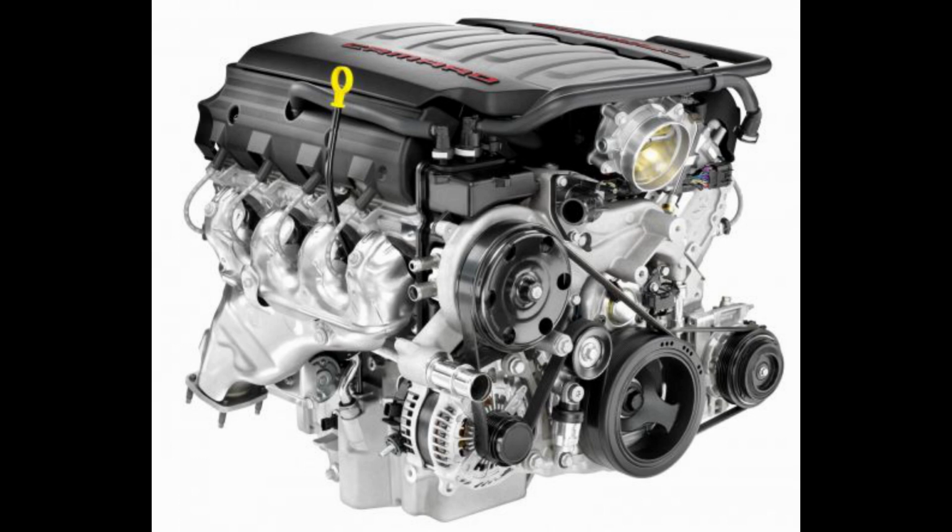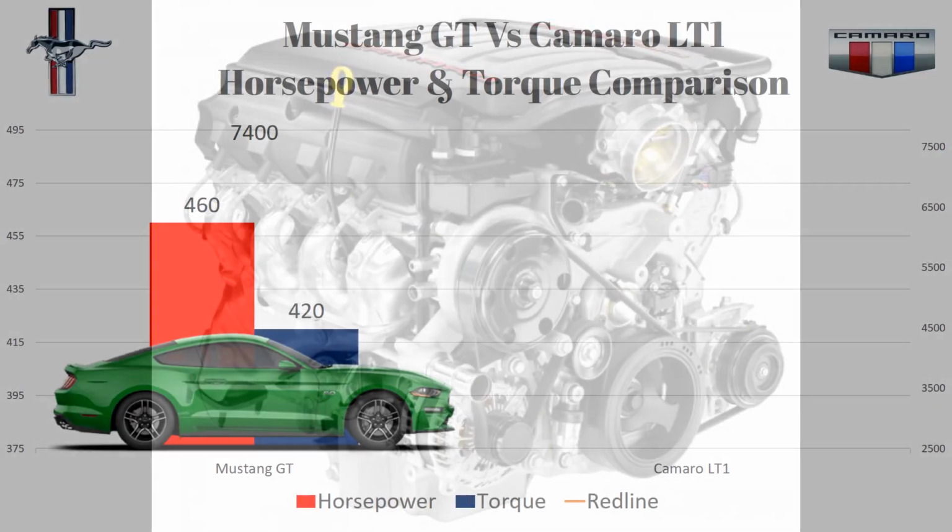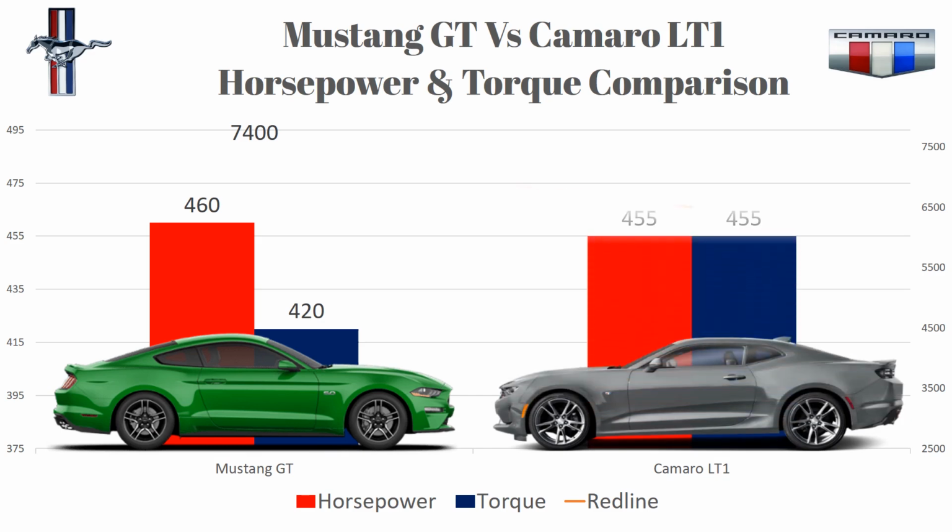a slight departure from the double overhead cam design and has a single overhead cam 16-valve V8 with 6.2 liters of displacement and codenamed LT1. The LT1 engine pumps out 455 horsepower and 455 pounds-feet of torque with a 6,500 RPM redline. Both of these cars come standard with 6-speed manual transmissions but have 10-speed automatics available if you choose.